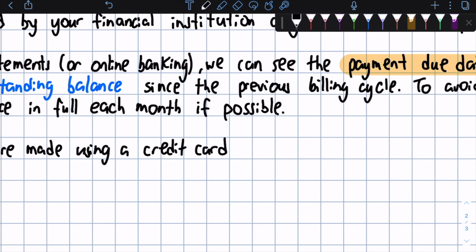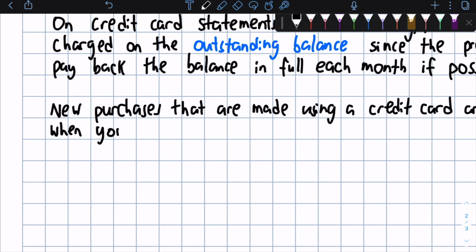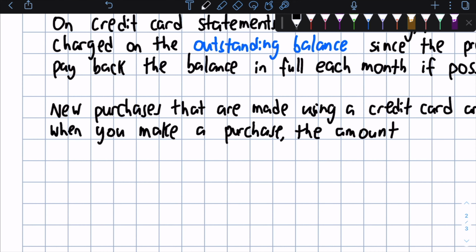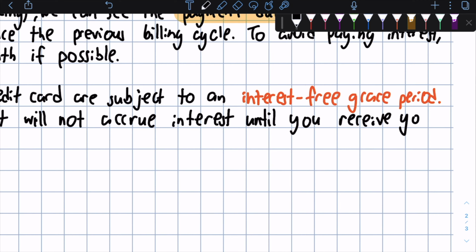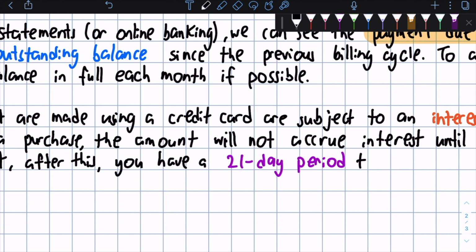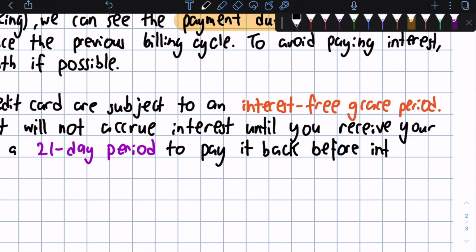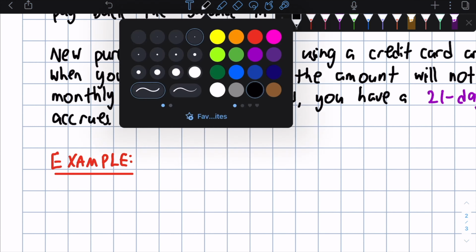New purchases you've made using your credit card are subject to an interest-free grace period. This is tricky to understand, but very important. When you make a purchase, the amount will not accrue interest until you receive that month's statement. And on top of this, you have a 21-day period to pay the amount back in full before it starts to accrue interest. So it's actually longer than this 3-week period, depending on when you purchased it.